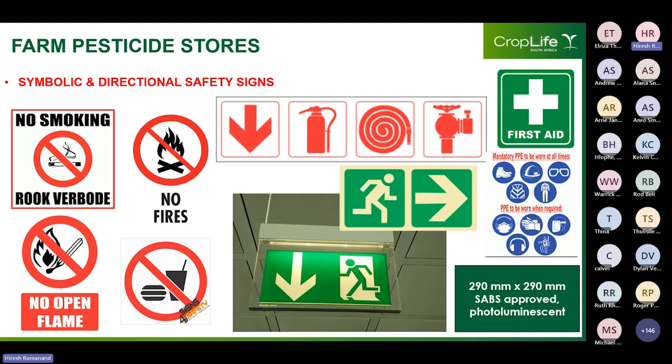Directional safety signs are also very important to highlight escape routes and emergency exits. All symbolic safety signs must be relevant and appropriate, clearly visible, not ambiguous, and not subject to damage during normal operations. Again, as with the warning notices, employees must be trained in the meaning of symbolic and directional safety signs. Finally, before moving on, all such signage must be SABS approved.